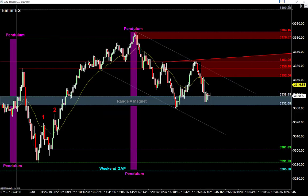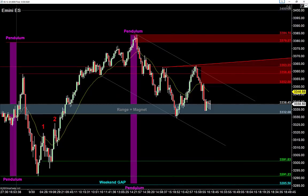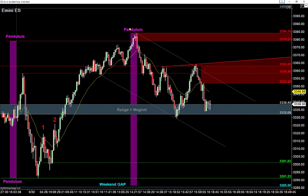Now, there's one more potential here, right? Because you can see that channel that I drew down here, right? That channel coming down, right? That is a good-looking channel. We do have resistance there too, right? There's a swing high here, trend line coming down there. So this would also be a spot to consider. The problem I have here, though, is it doesn't solve the problem of selling high.